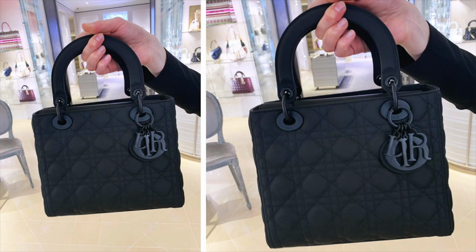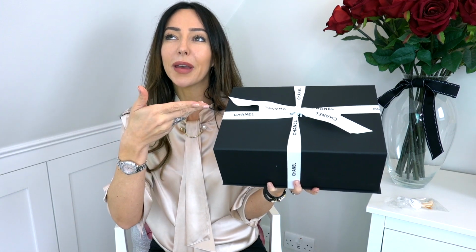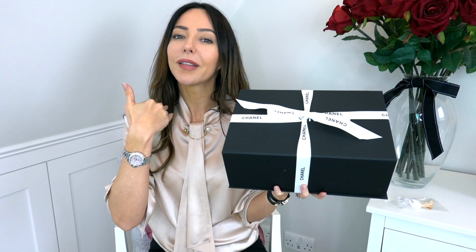Is that everything? Yeah. So I went into Chanel last week. I was so close to buying the black matte Lady Dior bag that David keeps talking about. It actually is exactly like that. I really like it. The only reason I haven't got it is I've already got 3 Lady Diors, 2 in the medium size, which is the best size to get in my opinion, and 1 in the mini size. Although I really want it, and I'm sure I probably will get it because it's part of the summer collection, I saw this and this won me over slightly more.